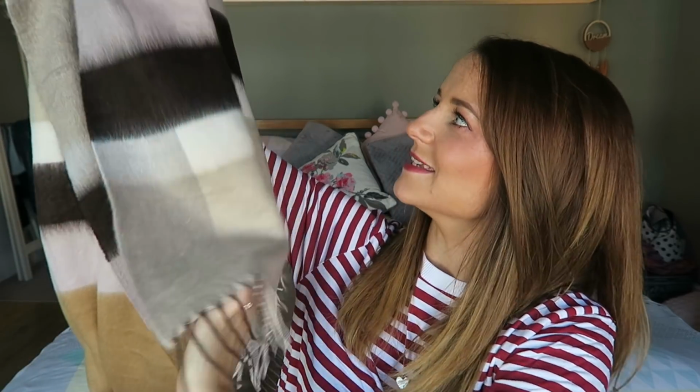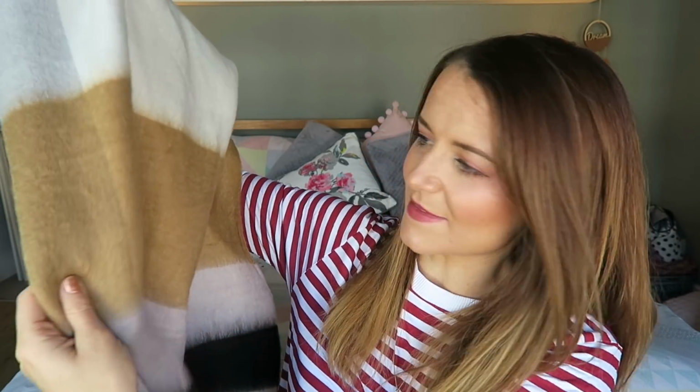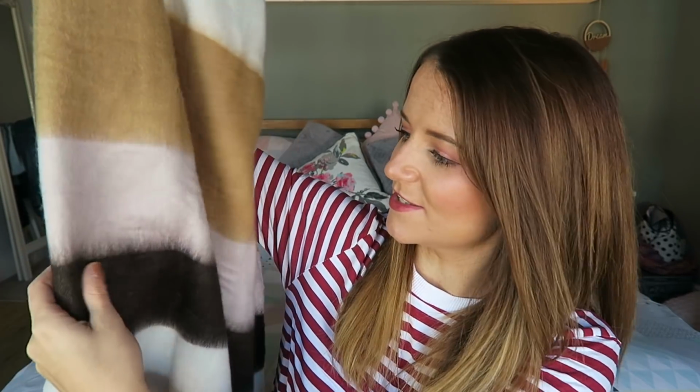And the next thing that I picked up is this beautiful scarf. It's so nice. It's absolutely huge. It's basically a blanket, so big, but I just absolutely love those patterns. The colours in it are, because it's not really picking up pink that well, cream, grey, this camel colour, and then you've got a bit of a blush pink here, which I think is so in this season. I just think that it's such a nice scarf.